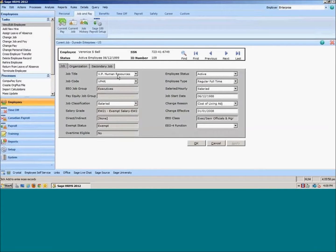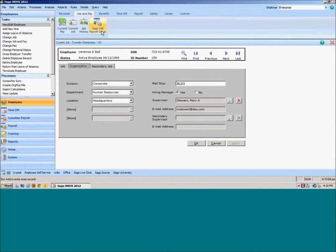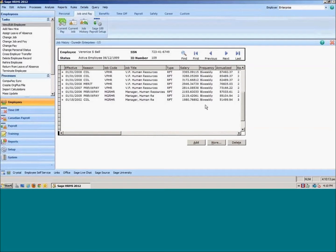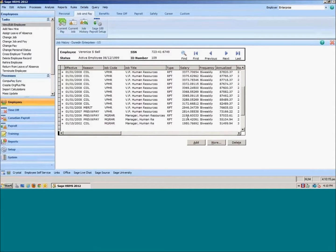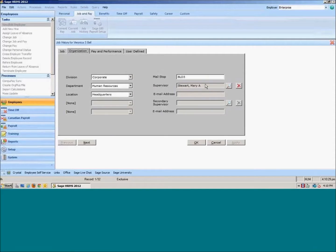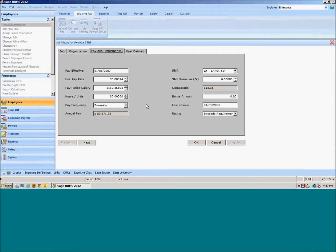Also, like I mentioned, it asked me about a job history record. So whether I changed her job title, her organizational information, or her salary, it's going to store changes to her information right here under her job history. If you notice, I can see all the way from what her salary was back in 2002, what her title was, all the way up. And if I click on one of these plus signs, it'll go to that specific date and show you what everything looked like, including what her supervisor was at the time, and different pay and performance information at that specific time as well.